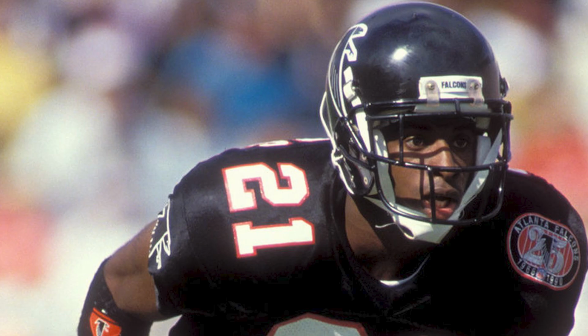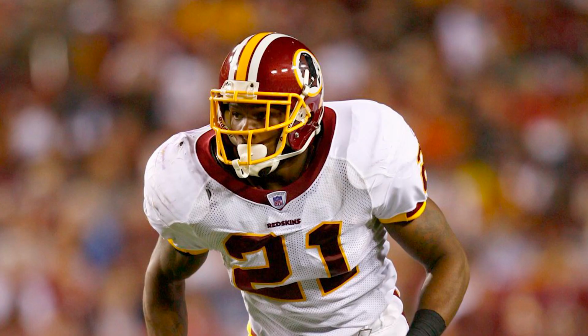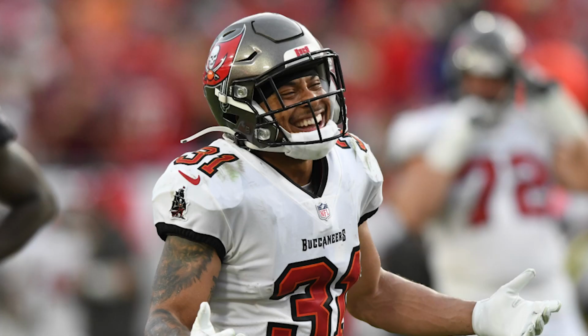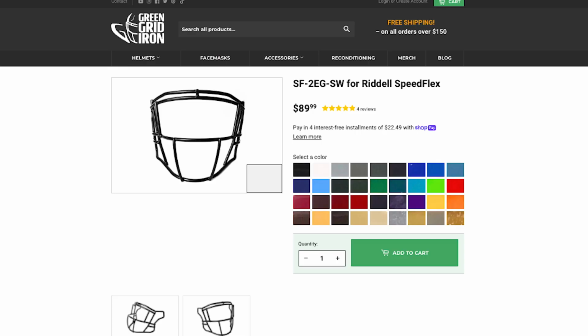I don't know if it's because of Deion Sanders or Sean Taylor or what, but it looks so right on a DB. Even with these eye guards, you're still gonna have plenty of vision to track the ball in the air, and those eye bars are gonna give you a little bit more protection and a lot more swag. Some guys wearing this SpeedFlex face mask are Jalen Ramsey, Budda Baker, and Antoine Winfield. If you guys are interested in this face mask, you can grab it from Green Gridiron for about $90.